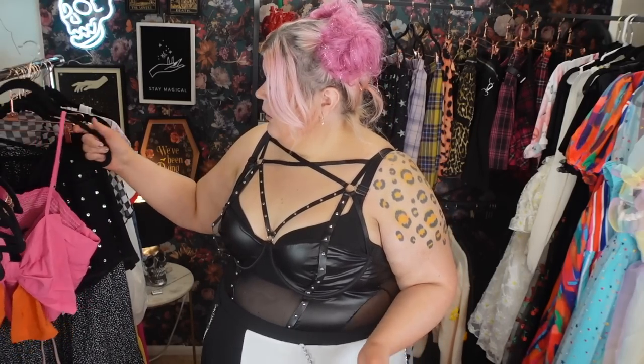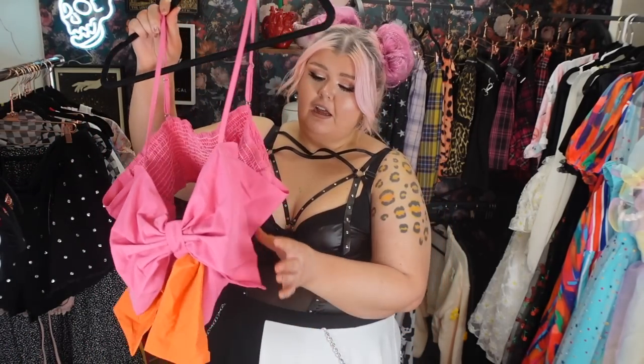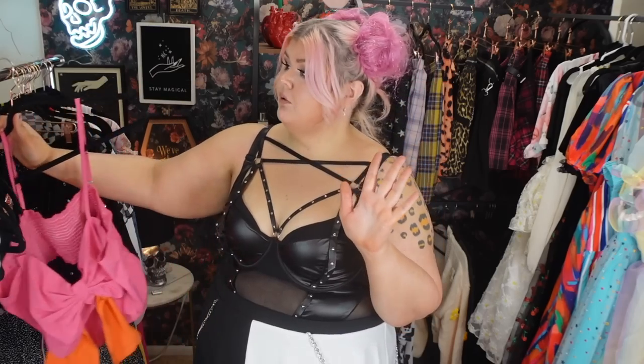I really like it. Okay, next we've got a fun little outfit. Look at this top. It's a big bow. It is a crop top, so I'm not sure how it's gonna work on me. Crop tops are hard when you've got a long torso, but it's a bow and it was pink and orange and so cute. I had to try it.